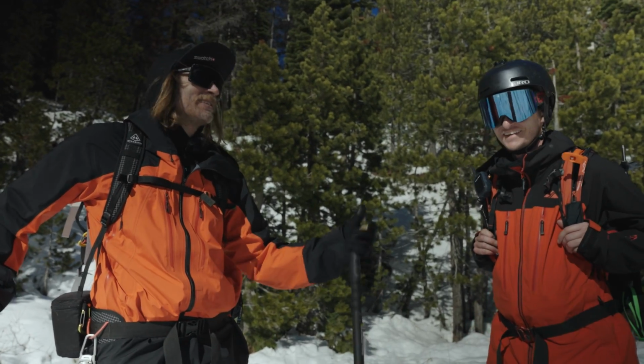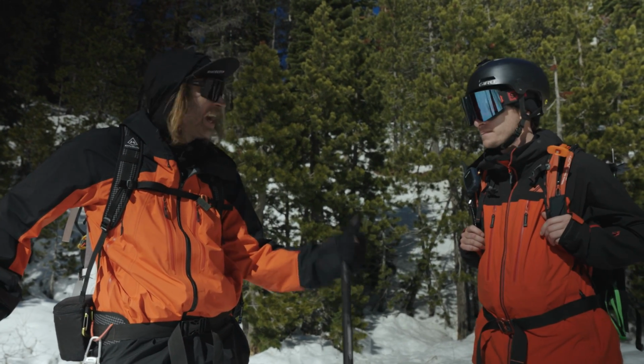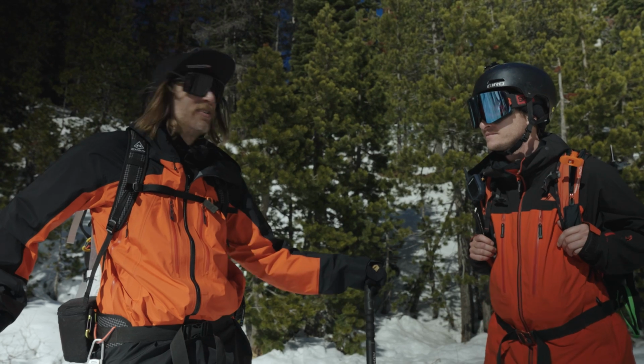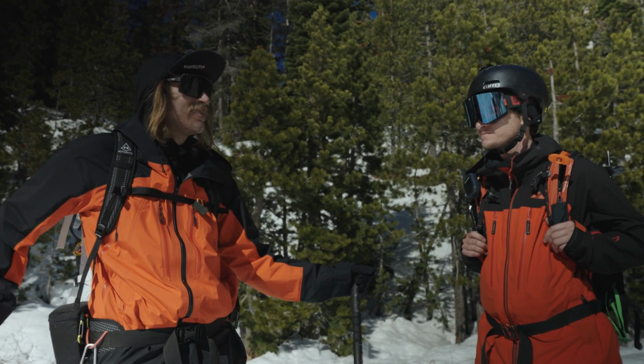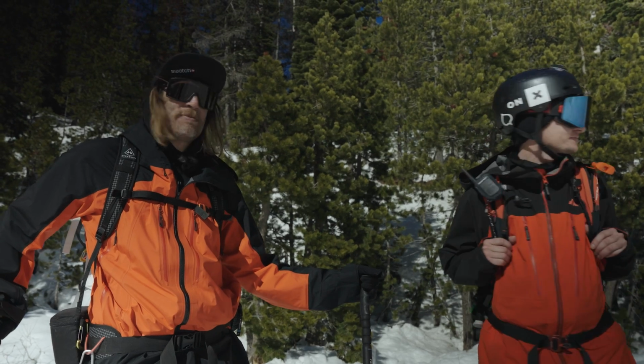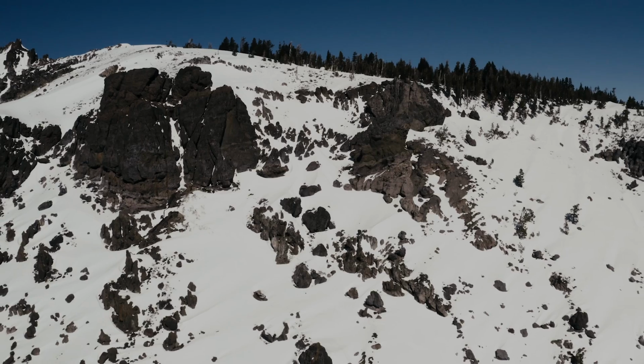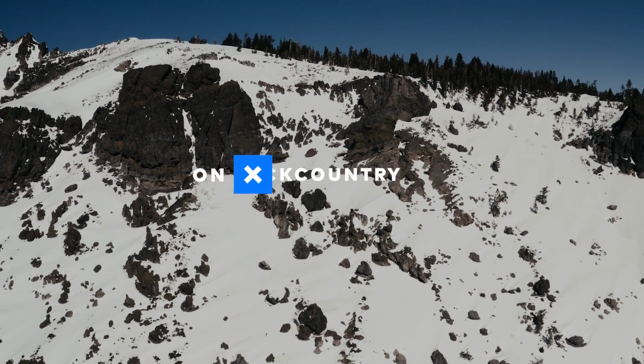Using the slope aspect, slope angle, avalanche report, terrain, just being able to scout it. I don't ski this zone very often, so now I know even more about it. It's like, all right, in the future on a warm day, what do you do? Show up here early, go get some laps in, be done by noon, and yeah, it's awesome. Mission accomplished.